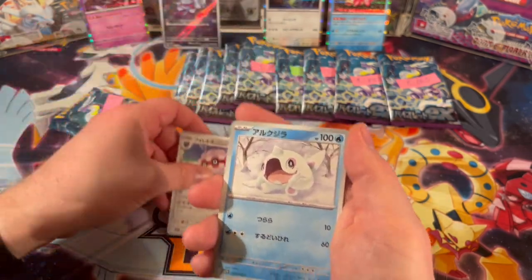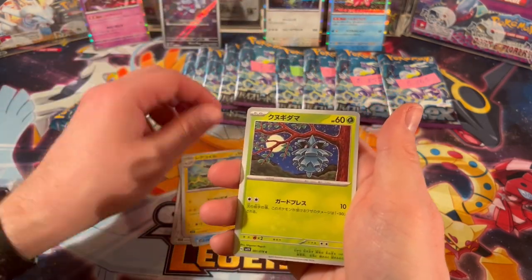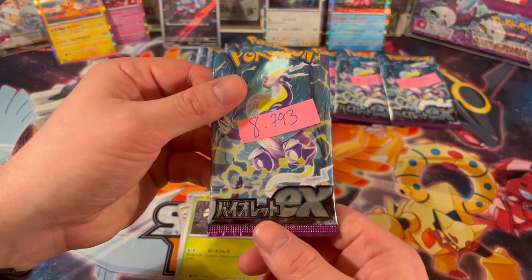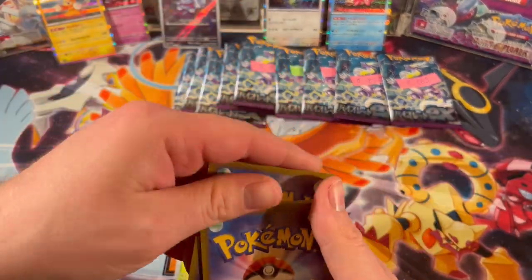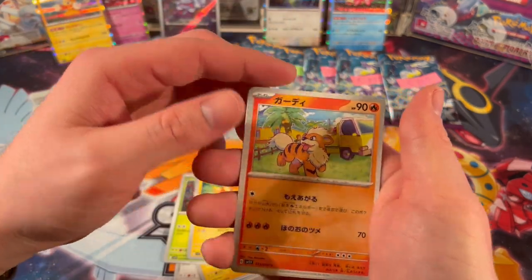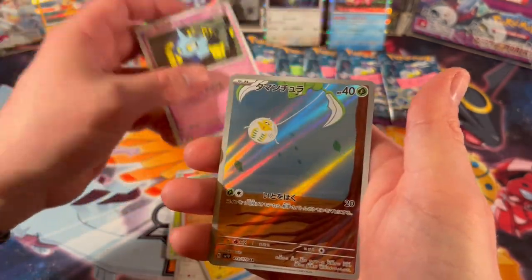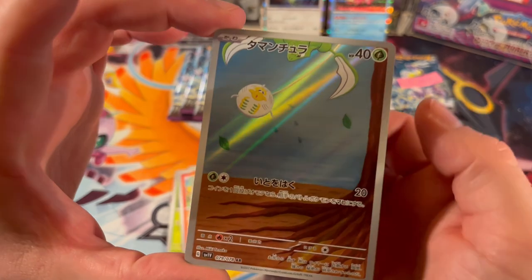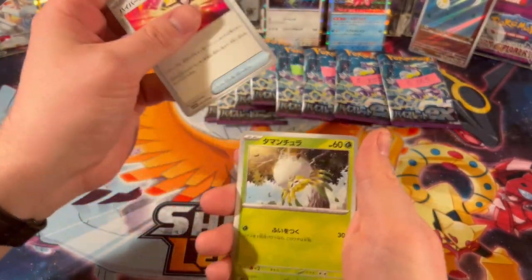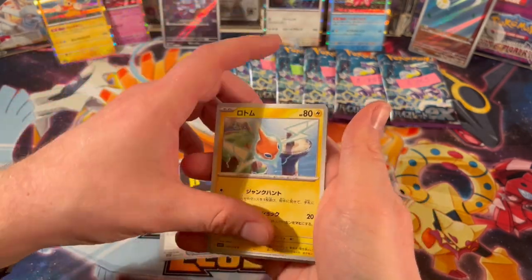Fortress. Is that Cerulege? Magneton? Pineco? Palmot? 8.793. Rocky Helmet? He's just chilling. Ship it. Oh, character rare. Okay, on to the next. Punch ball, ship it. Rotom.